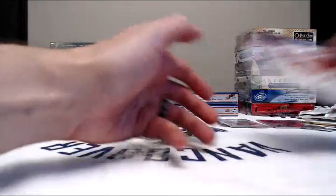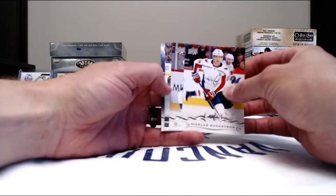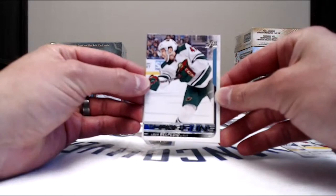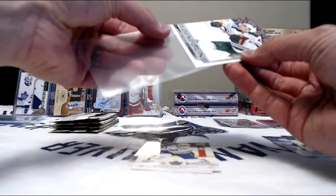Come on. And our next Young Gun, who is it going to be for? It is for the Minnesota Wild. It is Louis Belpedio. Again, Louis Belpedio, Minnesota Wild, is our next Young Guns hit.